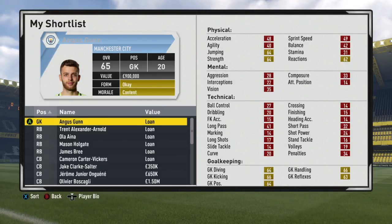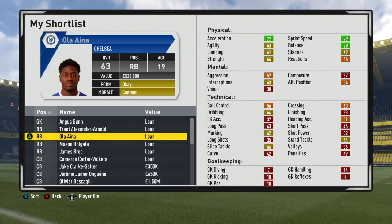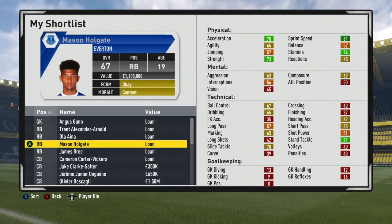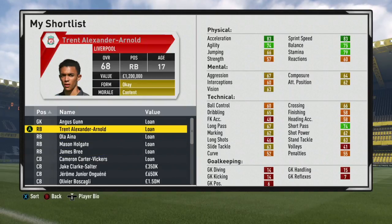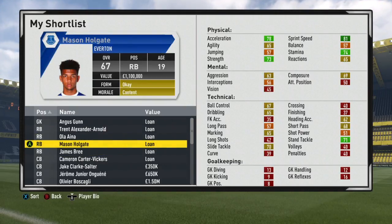Angus Gunn is 65 overall, to be better than the two goalkeepers we have. Might try and do a cheeky swap deal for McDonald, our backup goalkeeper. Manchester City are unlikely to want him, but this is FIFA, anything can happen. Trent Alexander-Arnold, 68. Ola Aina, 63. Mason Holgate, 67. And James Bree, 64. The best ones there, obviously, Alexander-Arnold and Holgate.